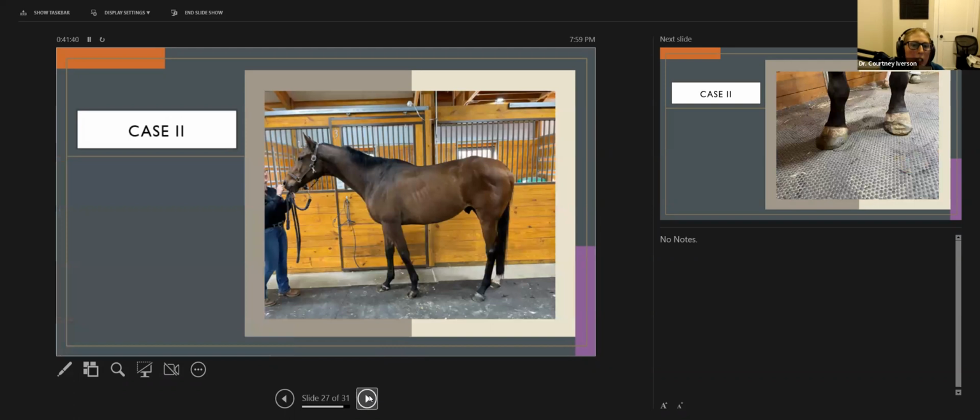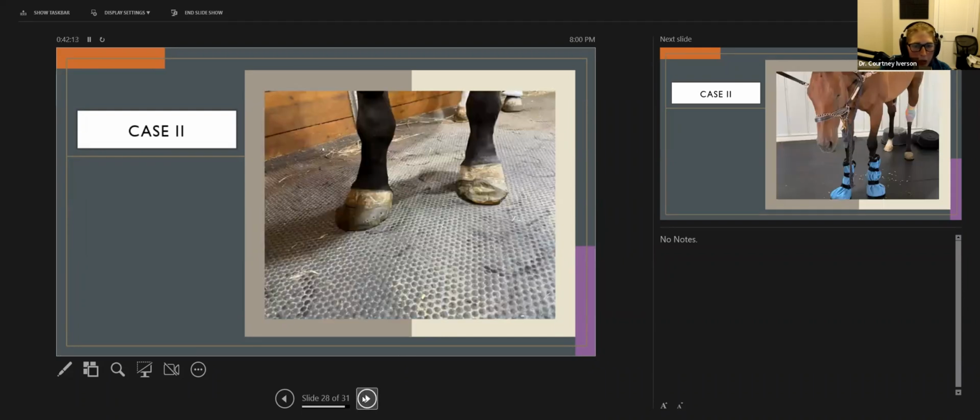So this guy, I'm going to try to quickly go through him because he has a lot of problems. But he had significant white line and rotation in the left front. He had an injury in the hock, an injury to the collateral ligament, and had just come off of the track work. So we had a lot to deal with as far as weight and nutrition as well. These were our feet at the point in time that he came to us.